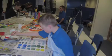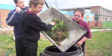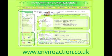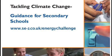That small group, once they are skilled in doing energy audits, can then become supervisors, and they start training up the next team. As you've seen, the students of Top Valley School have been involved in a whole range of practical environmental projects, both at school and in the home. The worksheets and lesson plans used by their teachers are available at enviroaction.co.uk. A step-by-step guide to sustainable energy is available for you to download.